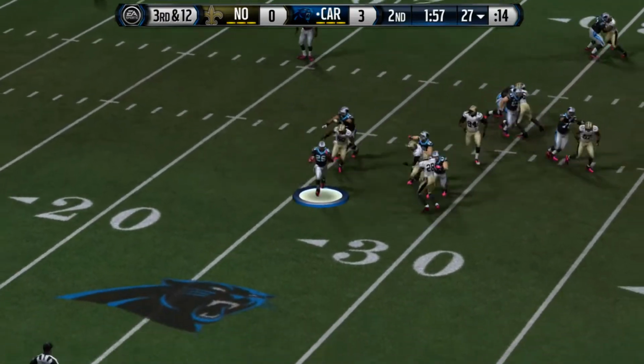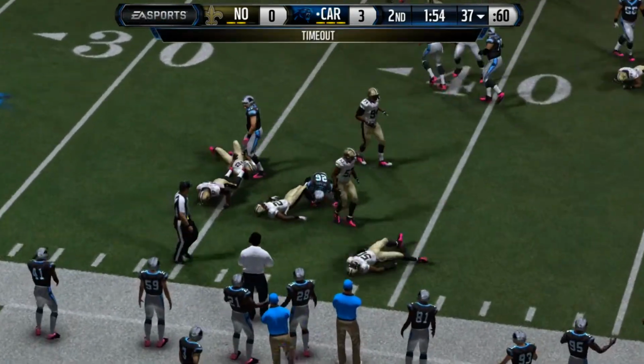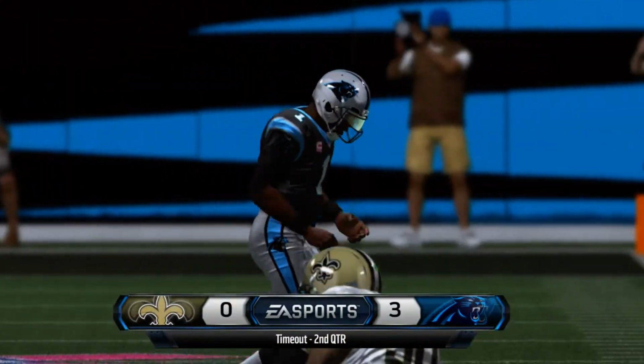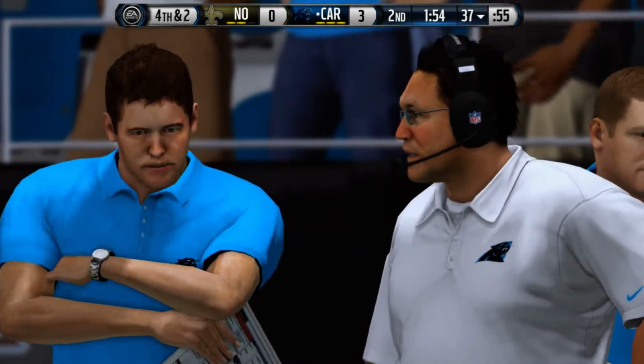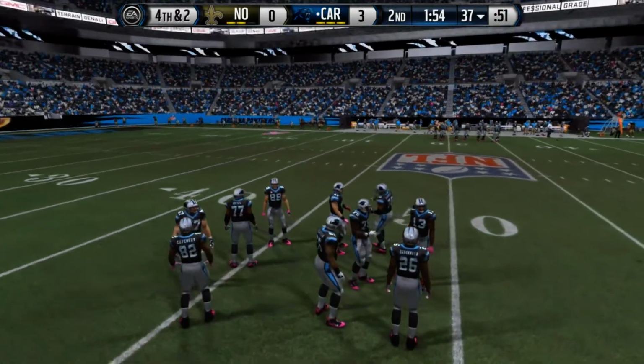Here's the handoff, searching for space to the right. And he's going to be tackled, and that's going to bring us to fourth down. That's a timeout by the D. That timeout might be very useful for the offense. They're now ready to go.